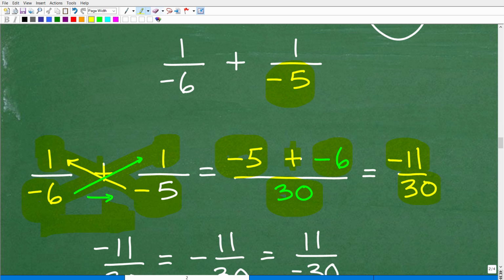There is the answer. So let me just make sure you understand these steps here, and then we're going to talk about that thing I mentioned in a moment. Again, it's this times this, plus, this is an addition problem, this times this. This is the pattern, over the denominators, negative 6 times negative 5, which in this case is a positive 30. This is the bow tie method.